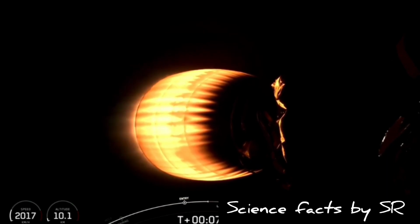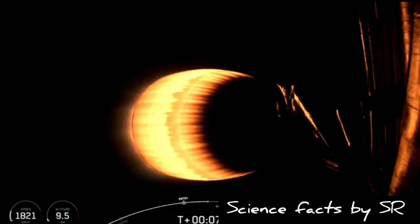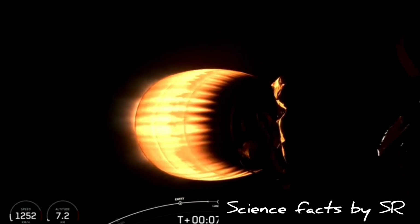As we can see, it's getting closer and closer. We are targeting a landing on our drone ship, Of Course I Still Love You. And there we just heard the call out that the first stage is transonic, telling us that it is traveling near the speed of sound. Now only 6 kilometers above the ocean.